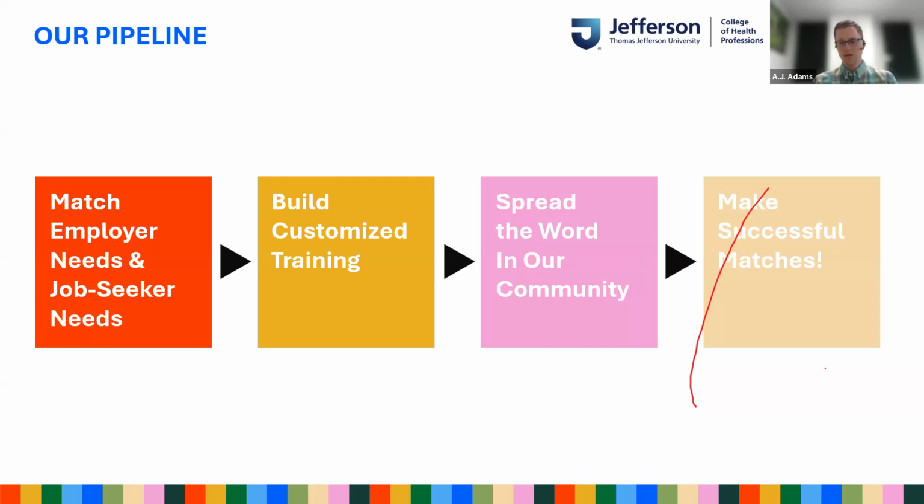Then we design those customized training programs that include professional development and technical training, in this case delivered by Thomas Jefferson University. And then, like info sessions like this, we spread the word to our community. We use that through social media, emailing elected officials. Any way that brought you to this info session today is the way that we get the word out that we are creating training programs that connect folks to opportunities to interview for open positions at really high quality companies. And then the best part of Scott and I's job, we get to make those successful matches, connecting people to quality employment that has a career path and is meaningful work.